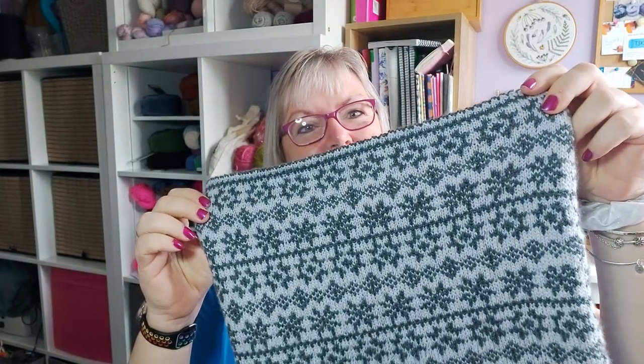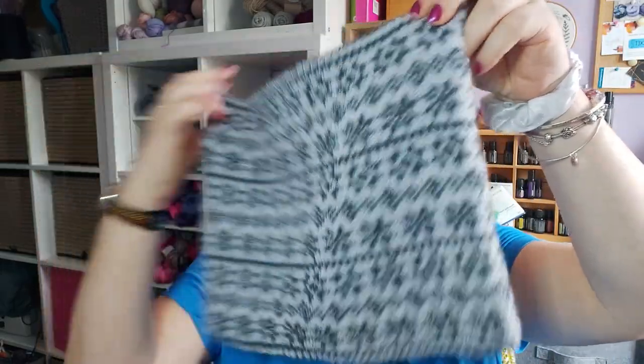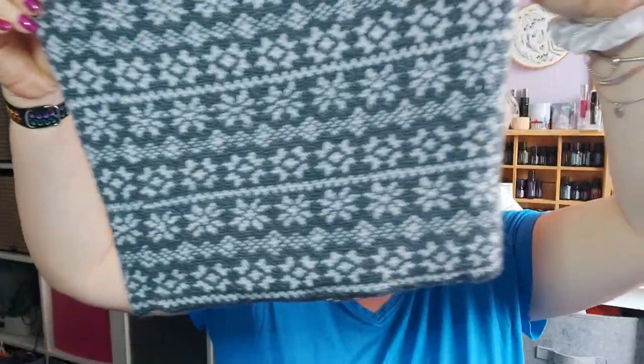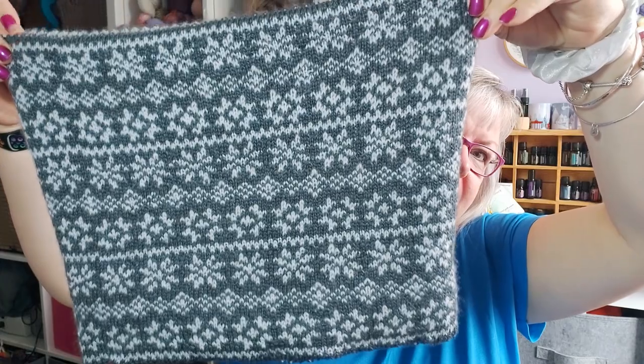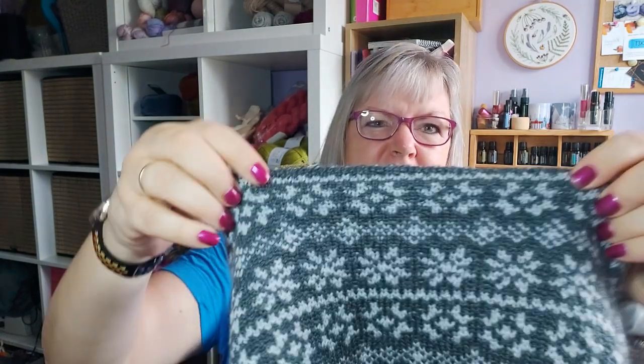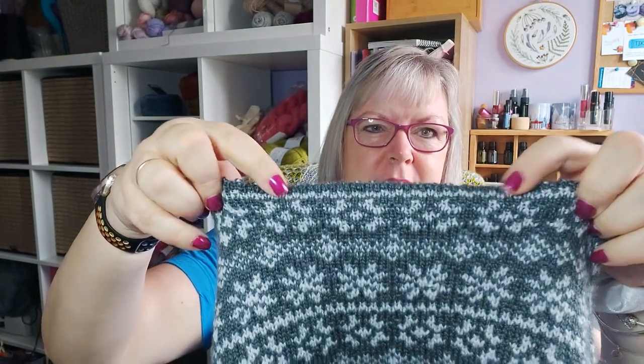Both designs are finished, and I'll show you them both now. So that's the cow, that is one side. This is the side I prefer, actually. And then this is the other side. So it is double-sided. It was knitted as a tube and then grafted. I can't actually see which end I grafted. I think I grafted this end.